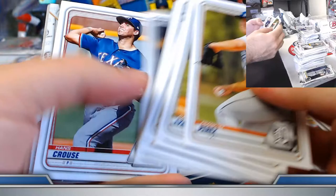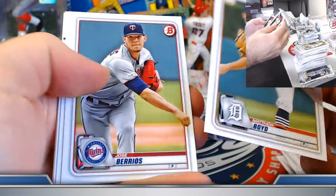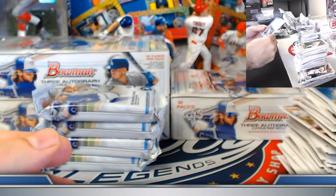Blake Rutherford, sky blue paper prospect to 499. White Sox. Oops, missed one. All right, coming up. See ya. Auto. Who do we got? Base autograph.